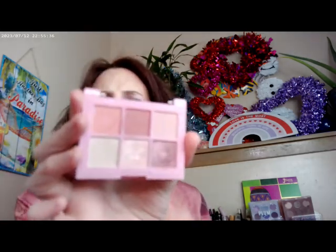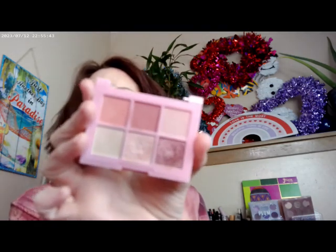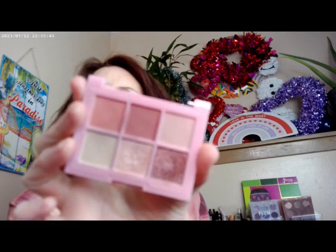So this is My Rose Will Go On by Essence. It's one of their 6 pen palettes. Yes, I broke mine. If I break it, it usually means I like it and I use it a lot. So it's a 6 pen one. Usually with these palettes, you can find them at Ulta. At least they usually stock them at Ulta.